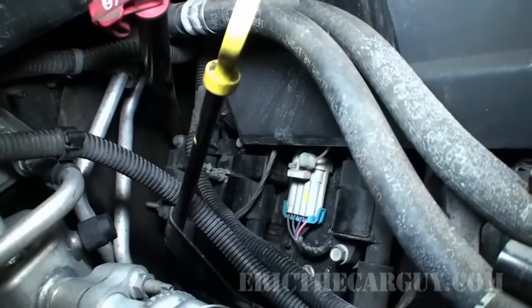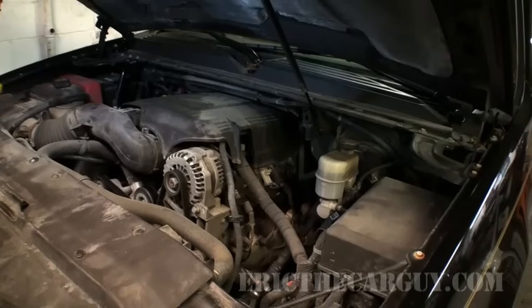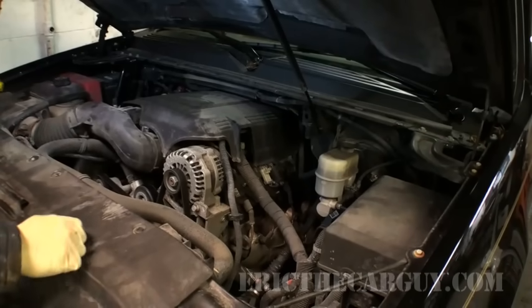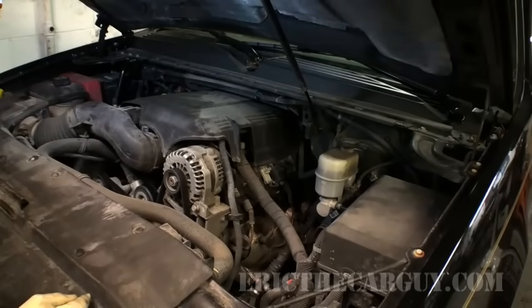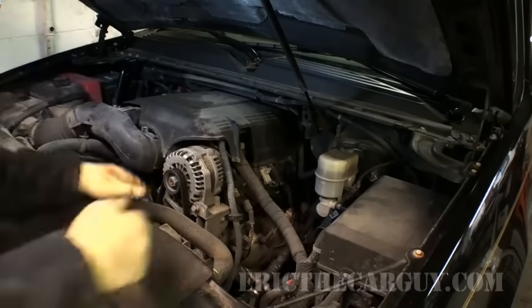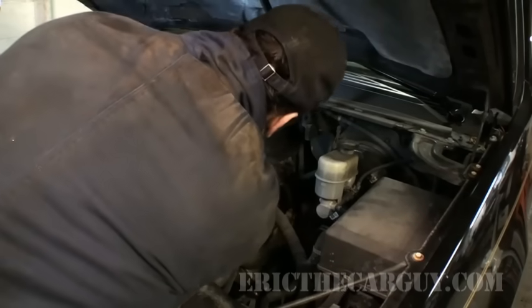I'm going to start with a power balance. All right, I'm going to start by removing the engine cover. And if anybody out there at GM is listening, could you give me a little more room to get up under this hood, please? Are you kidding me? Us tall people don't like to hit our heads.